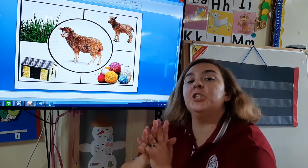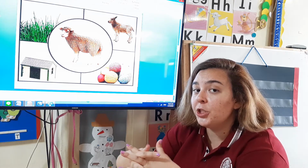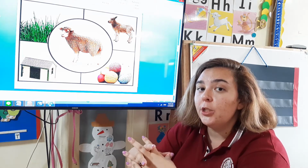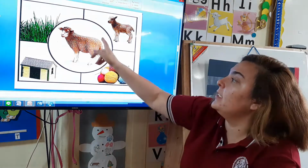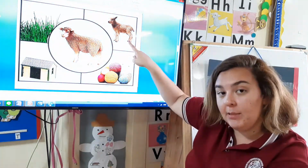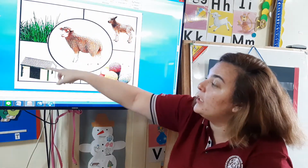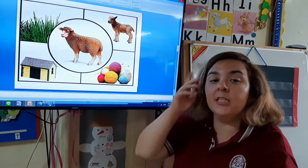Over here we have a sheep. A sheep that is a female, a girl sheep, is called a ewe. Ewe. Can you say ewe? Good. So this is the mama ewe. She gives birth to a baby lamb. The lamb grows up in a little house on a farm, as well as eating lots of grass.